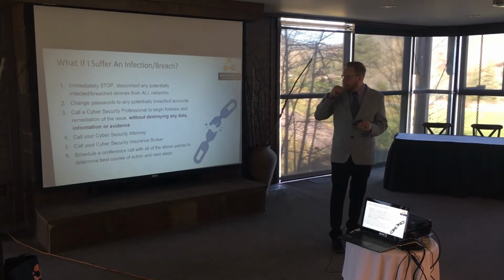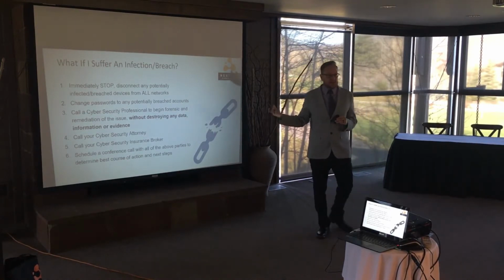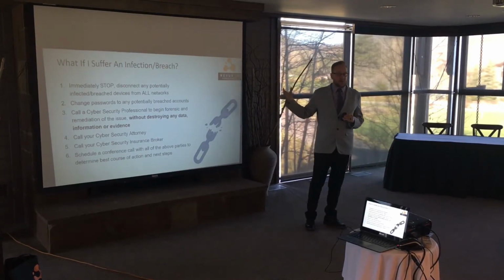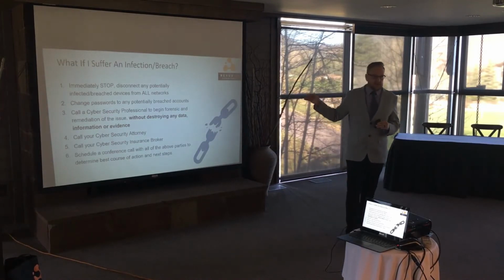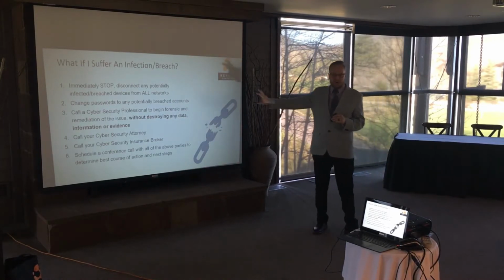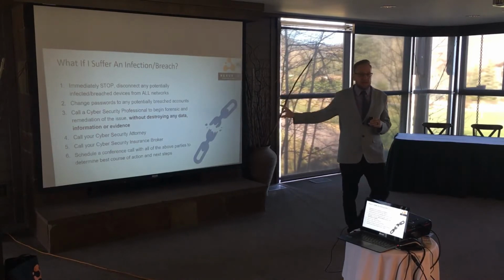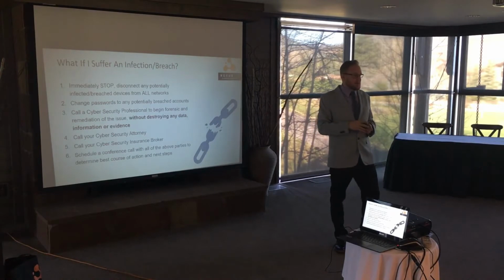And so you want to make sure that you're properly doing the right things to not destroy any of the data, get all the forensic data necessary to begin your reporting and disclosure process. You want to get a cybersecurity attorney involved. You want to get a cyber insurance agent involved. And preferably you should have all 3 of these people on your team before any of this ever happens. And then you want to get all 3 of those people on a phone call to begin talking about strategy and how to deal with your situation.